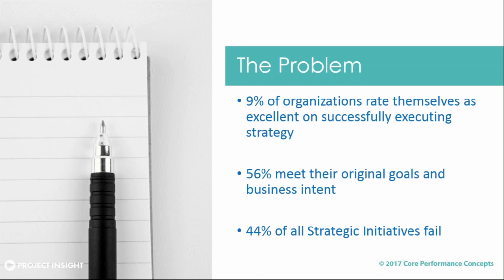Let's say you're a larger organization and you have 2 significant major strategic initiatives, and one doesn't achieve its goals and one does. Is that organization successful? So the importance of really measuring ourselves to those strategic objectives is critical in the success and the livelihood of organizations.